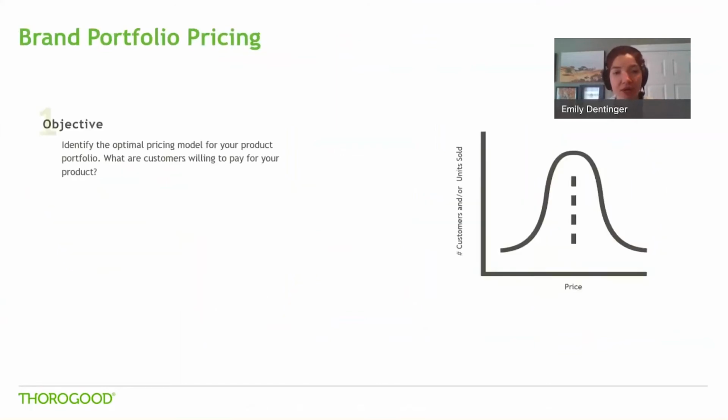The objective of brand portfolio pricing is really to identify the optimal prices and pricing model for your product portfolio. So what are customers willing to pay for your product? If we look at a model of our prices in comparison to how many units we're selling, we want to land somewhere in that peak range to maximize revenue. So really just pricing as high as you can, but not too high that customers stop buying.